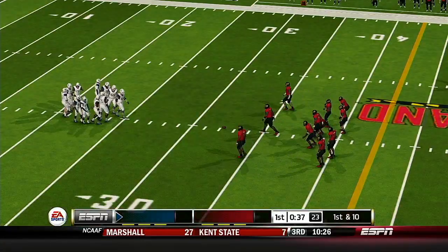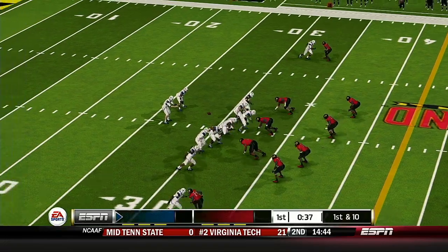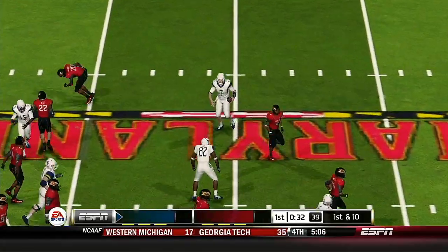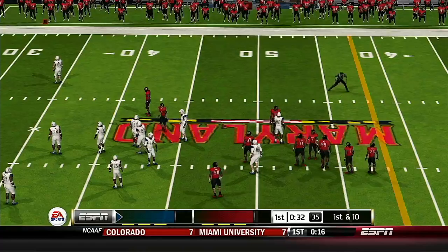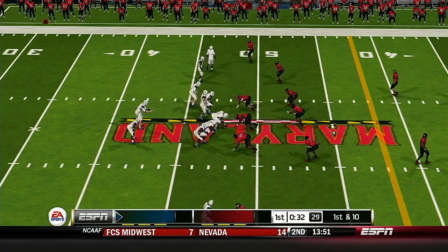They've got to play with some focus and smarts here. They don't want to make a mistake and suddenly find themselves trailing. There he goes. He's taken down at the 48. So he keeps it and he gets a big first down. The quarterback made a very good decision here not to pitch. He saw a break in the defense and just hit it for a big gain.